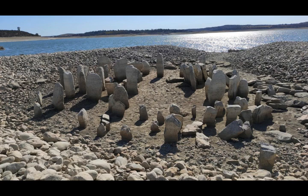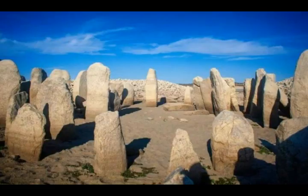Now, this article, Drought uncovers Spanish Stonehenge hidden underwater for decades, was originally created for All That's Interesting, and is published here under Creative Commons on Collective Spark, and it's by Steve McCamley.